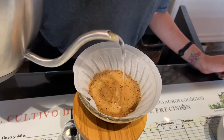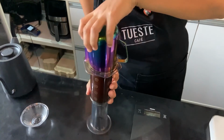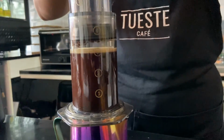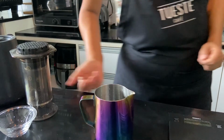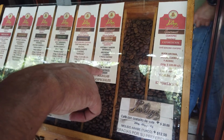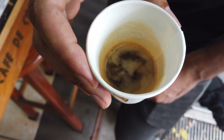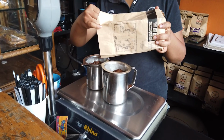After we learned everything about coffee, from the plant, the harvesting, the seasons, and even different methods for preparing a good coffee and how it affects the flavor, we went shopping around downtown Coatepec for the perfect coffee. We sampled almost a dozen different coffees from some of the best shops in town in order to find the perfect blends to be able to brew and enjoy Coatepec's incredible coffee no matter where we are.